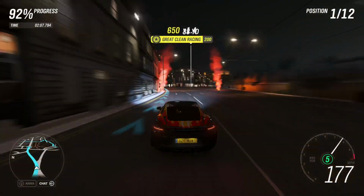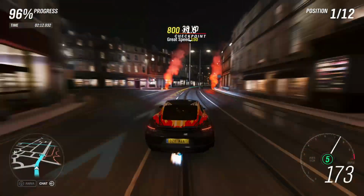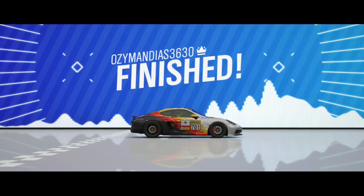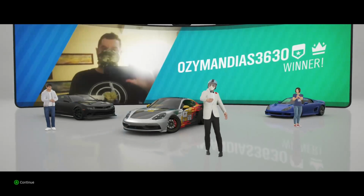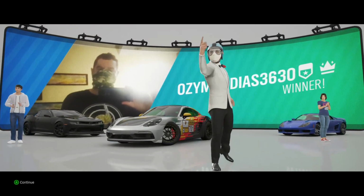This Porsche is just smoking them, huh? There you go. What a good little run there for the Cayman. So that's that. That's a cool little car there on the right, huh?